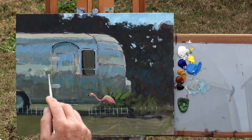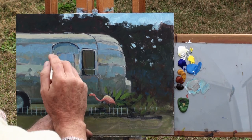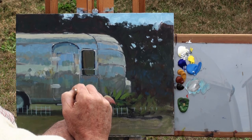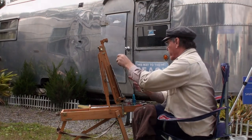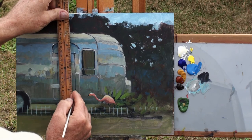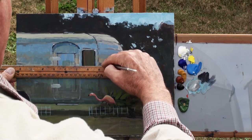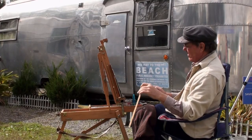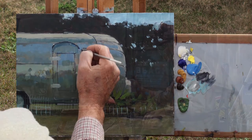Well, now it's getting to a point in this painting where the details have to start to appear, because I think I have the values set to where I want them, at least the best I can. Just running my finger along the edge of this ruler to give me a guideline to make this straight line. Here we have that break in the aluminum, and it follows right over here. These hard lines start to define this whole area, don't they?